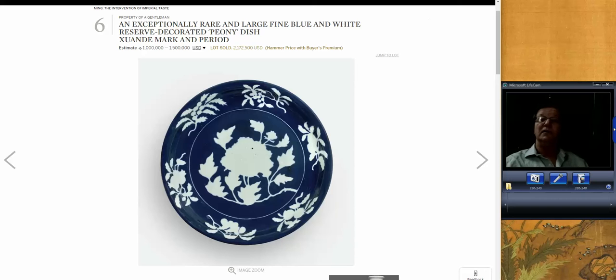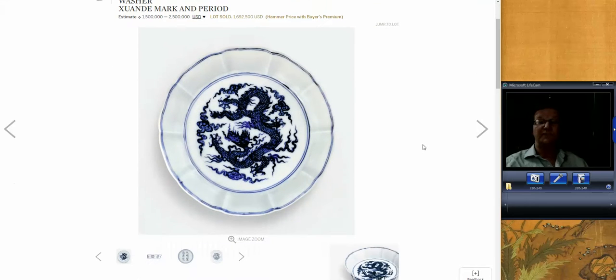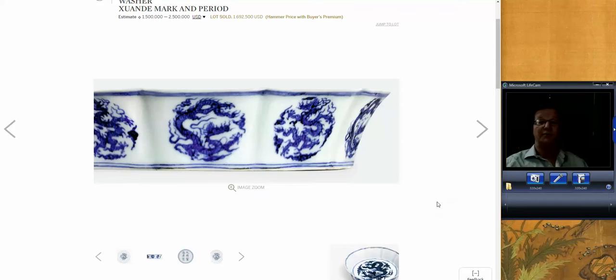All right, and then we're going to move over here. This was the brush washer. This was one of my favorite things. This Zhengde dragon brush washer, marked and of the period. Beautiful example. There's the mark on the base. They're showing better and better pictures of the bottoms of these days. You can even see the bubbles in the glaze. They're getting really good at it. I'm glad about that. Here's a side shot of the bowl.